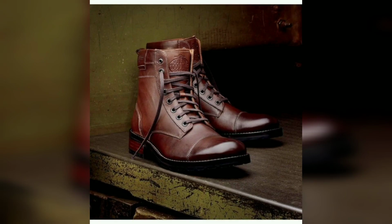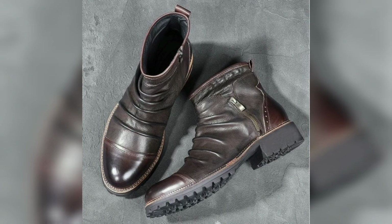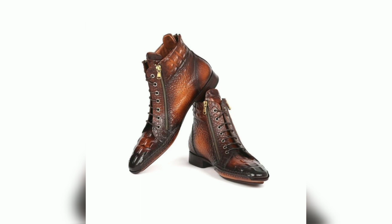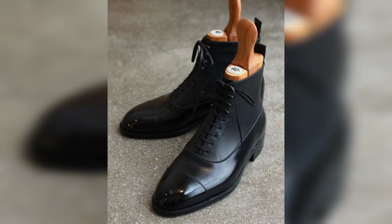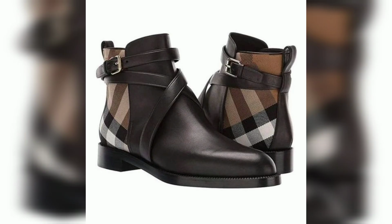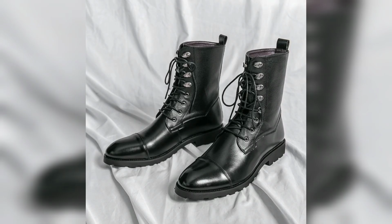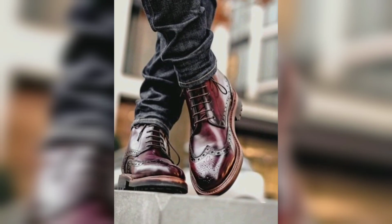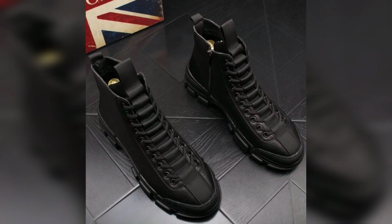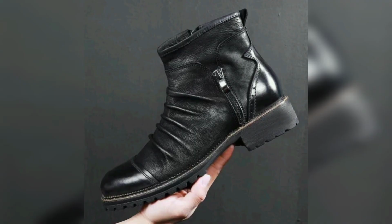One popular type of men's boots is the timeless and ever-fashionable leather boot. Crafted from high-quality leather, these boots exude a sense of sophistication and masculinity. Leather boots effortlessly blend style and functionality. They provide excellent protection and support for the feet while complementing a variety of outfits, from casual jeans to tailored suits.